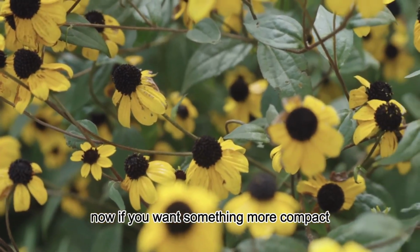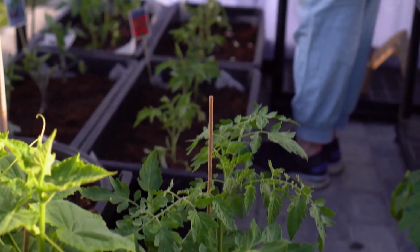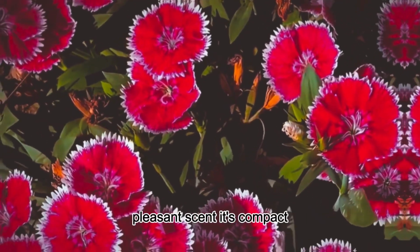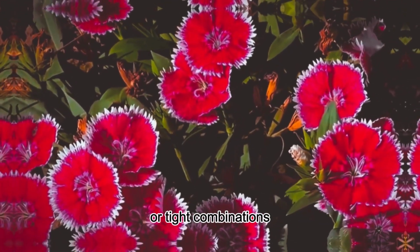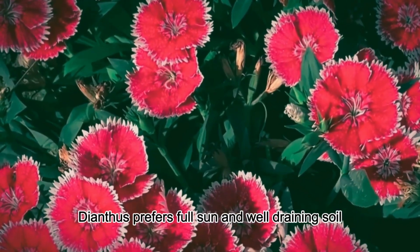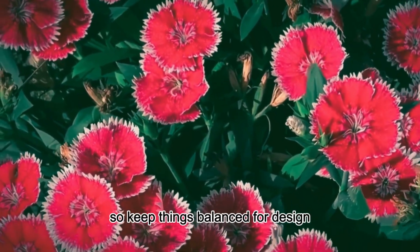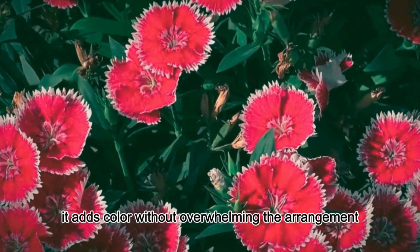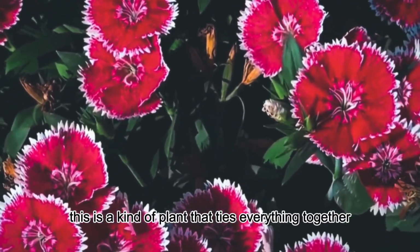Now, if you want something more compact, something that adds fragrance too, the next one is a solid choice. Number 6. Dianthus. Small, colorful blooms with a subtle, pleasant scent. It's compact, which makes it perfect for smaller containers or tight combinations. And it blooms for a long time. In containers, Dianthus prefers full sun and well-draining soil. It doesn't like being overwatered, so keep things balanced. For design, use it as a filler between larger plants. It adds color without overwhelming the arrangement. And if you're building layers, this is a kind of plant that ties everything together.